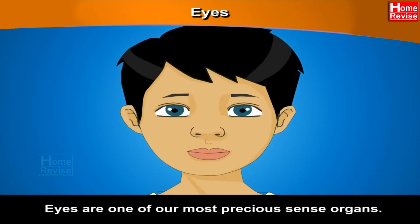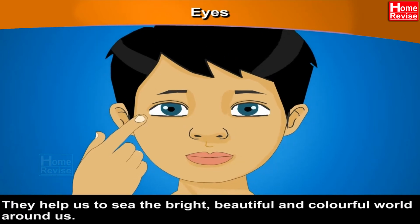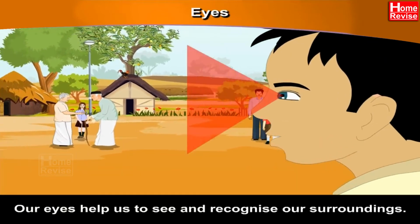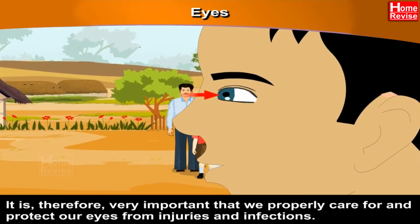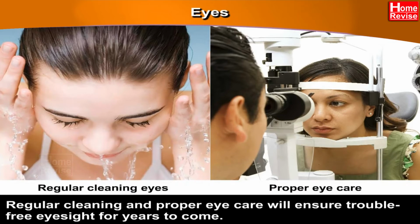Eyes. Eyes are one of our most precious sense organs. They help us to see the bright, beautiful, and colorful world around us. Our eyes help us to see and recognize our surroundings. So, aren't our eyes important? It is therefore very important that we properly care for and protect our eyes from injuries and infections. Regular cleaning and proper eye care will ensure trouble-free eyesight for years to come. So don't worry, just take care.